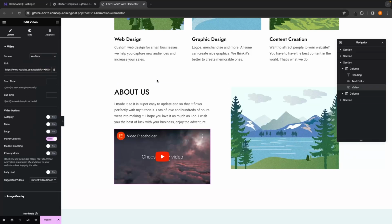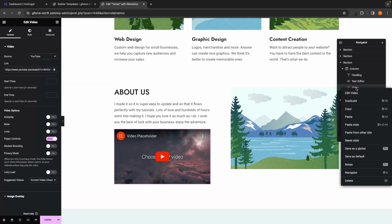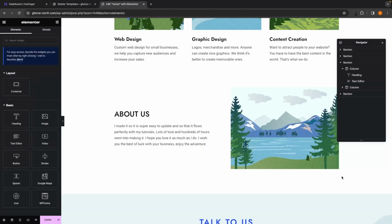If you want to delete elements, all you have to do is click on the element and that is going to be highlighted on the navigation menu. So all we have to do is hover over this, right click on the element that we would like to delete, and then we can go down here and click on delete.